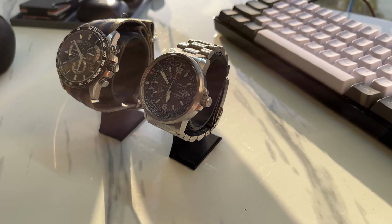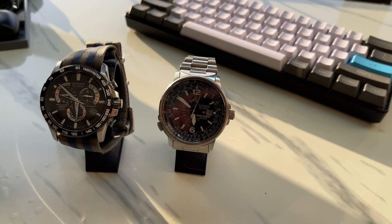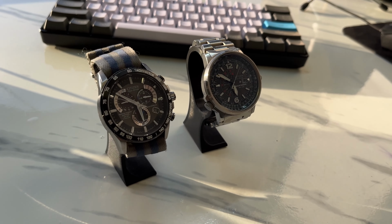Watch holder. I have 2 solar powered watches, which means that if I store them in a box, the watch will eventually stop. So I printed out these watch holders that not only display my watch, but also keep it topped up on charge. This print has no supports like the other one, and prints pretty quickly as well.